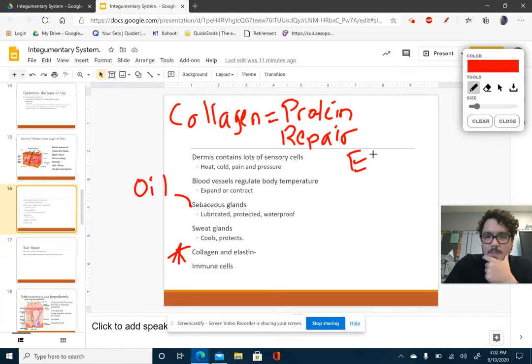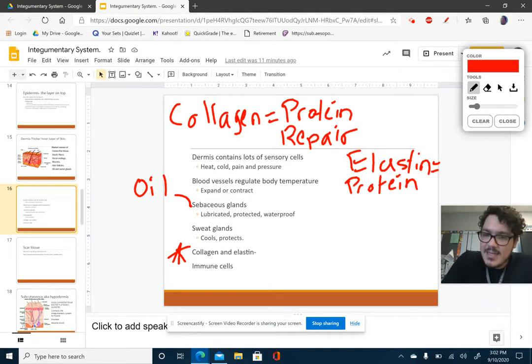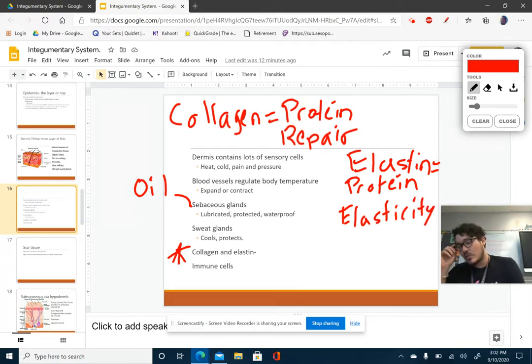Elastin is also going to be a protein, right? But its purpose is kind of in the name. Elastin is going to be more involved with elasticity. So elastin, its job is elasticity, just like a rubber band, right? You can pull a rubber band and you can tell how elastic it is. But just like a rubber band, if you pull a rubber band too much, it snaps. The skin is only so elastic.